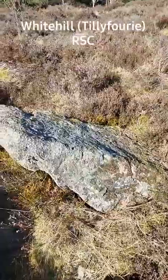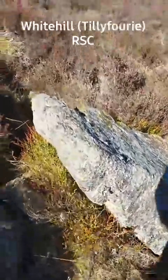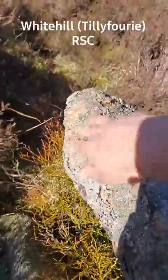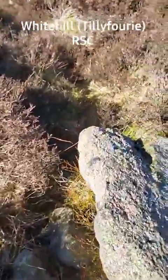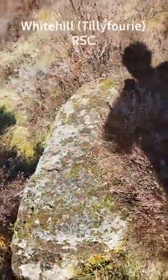Falling into the circle from here. It's a red, lovely red granite. Clamber over this to number 8. And number 8, a kind of long stone.